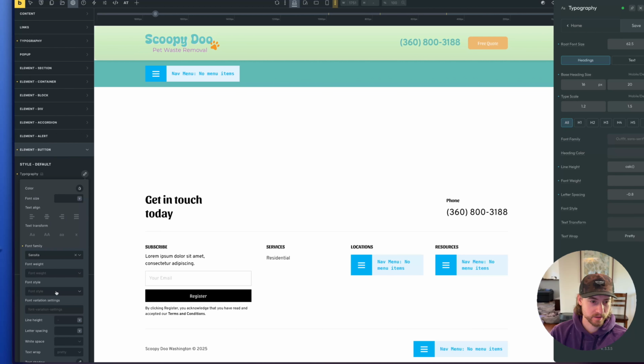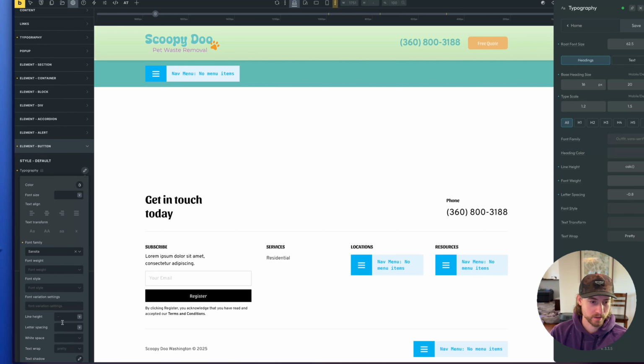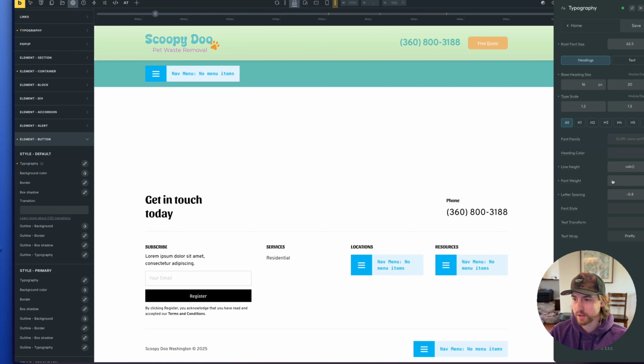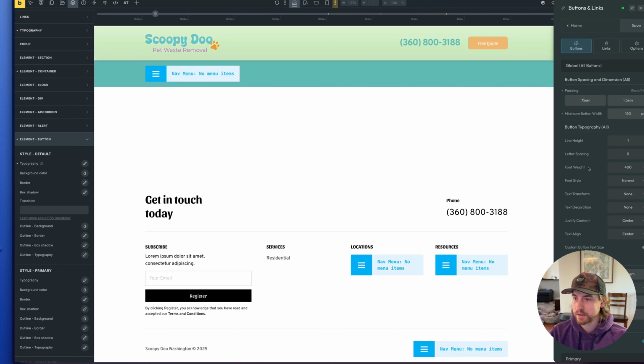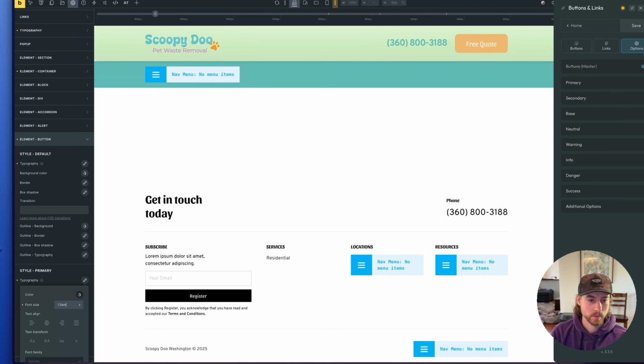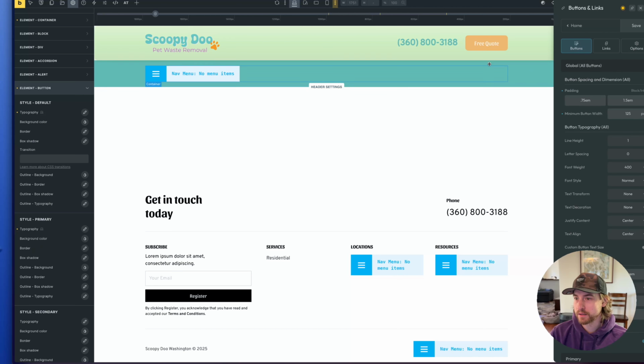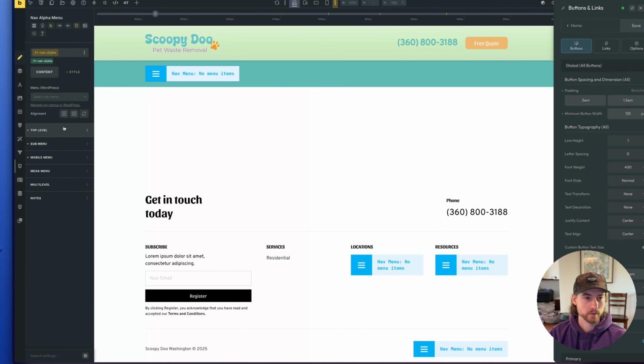Font size, let's go ahead and bump that up. And it doesn't actually look like it's taking effect there, so it's probably over here in Automatic CSS. So we have the type scale here for that. Let's come over here. There we go. So I had to come down to style primary. And I do want it to be a little bit bigger. Primary buttons over here. I don't want to have as much padding on the top and the bottom. Something like that. All right, that's looking pretty good.